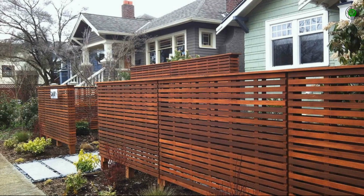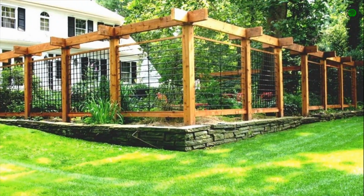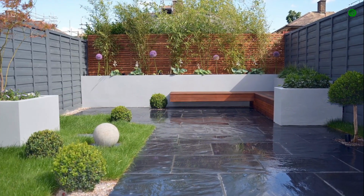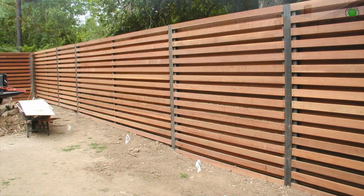Now, let's dive into some practical and inspiring garden design ideas that you can implement in your own space. Here is the collection of the top 10 best modern fence garden design ideas to spark your creativity.